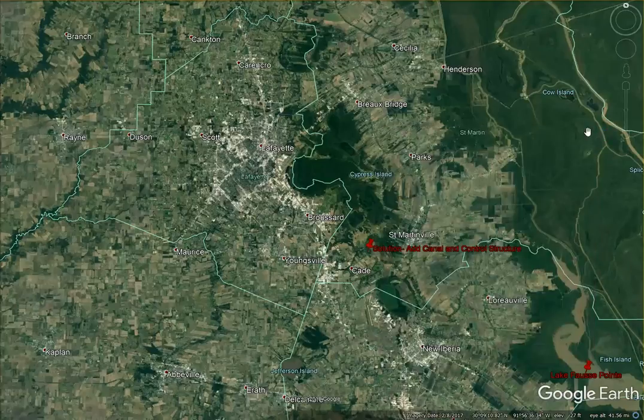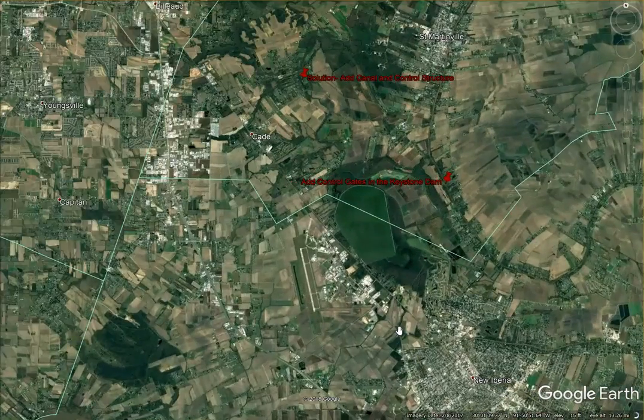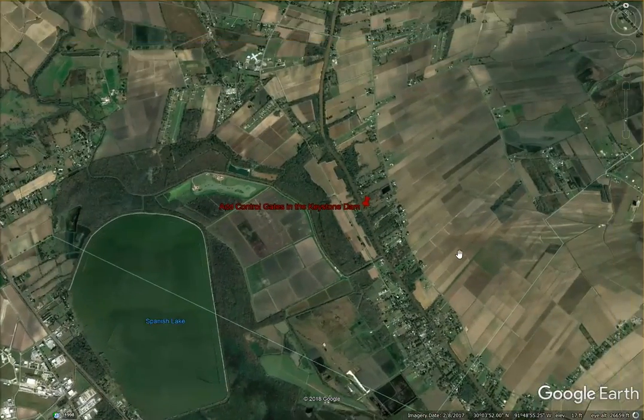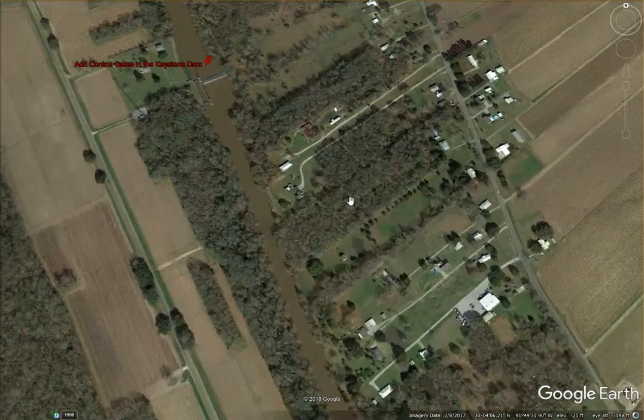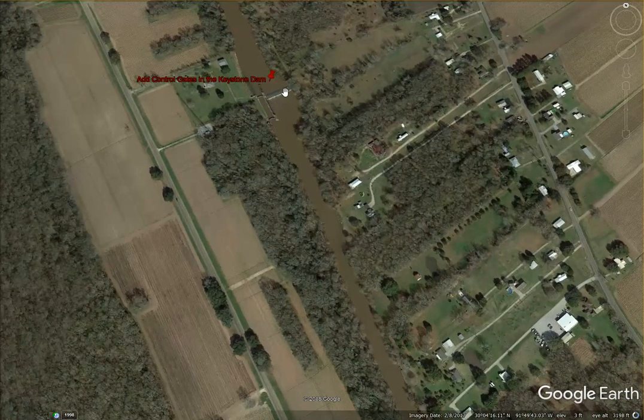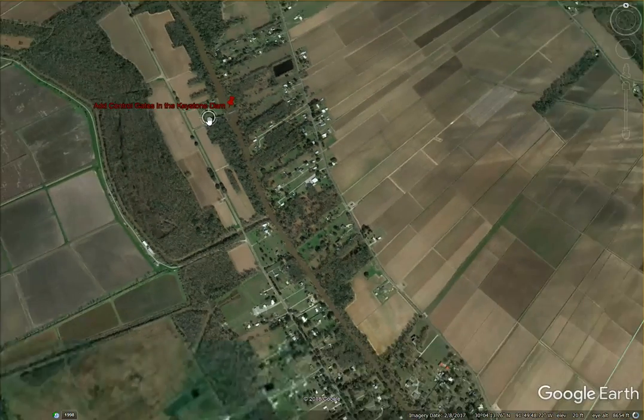Another thing we could do is add some control gates in the Keystone Dam. We'll talk about that, and we'll zoom in on that. I believe that was a recommendation after the flood of '93 by the Corps, to provide some control gates in the Keystone Dam. Right now it has a fixed 10-foot weir. Opening those gates during an impending flood event would again allow water to go down the Teche down to Lake Falls Point. It also could facilitate lowering the level in Bayou Teche ahead of an impending event. So that brings us to our last recommended solution.